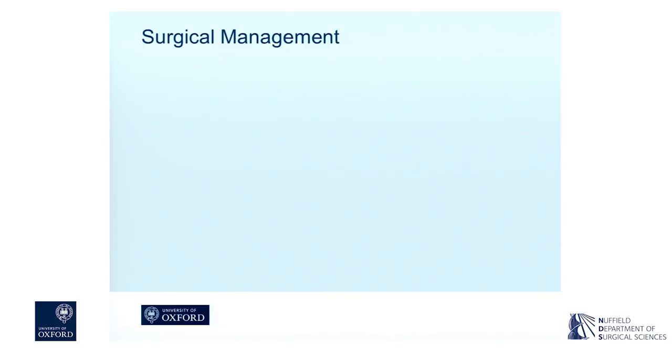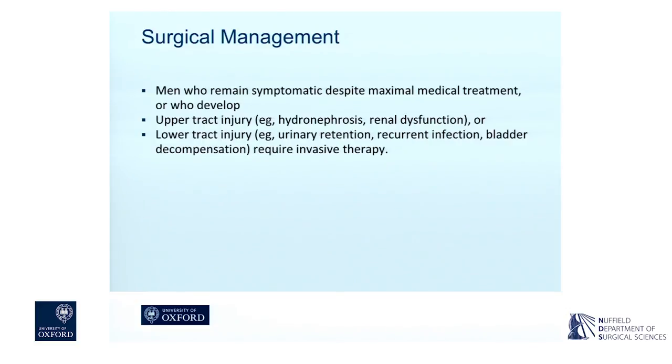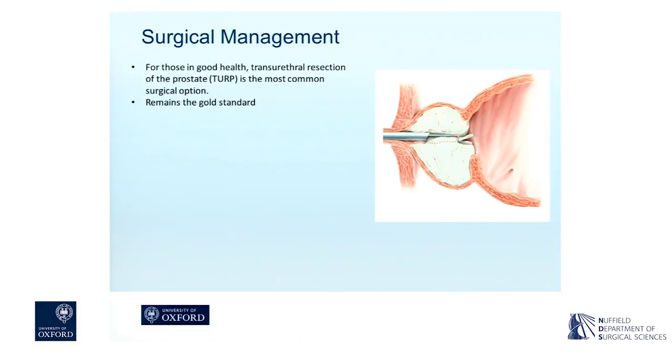So where does surgery fit in? Well, men who remain symptomatic despite maximal medical therapy, or who develop upper urinary tract injury, such as hydronephrosis, or lower urinary tract injury, such as recurrent UTIs, usually require invasive therapy. You'll all have heard of transurethral resection of the prostate, or TURP, and this is by and large the most common surgical option for these patients and remains the gold standard.